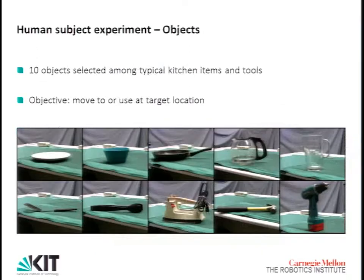All the objects we selected for this experiment were typical kitchen items and tools, making sure everyone would be familiar with them. The objective was always to pick up the current object and move it to or use it at a target location.